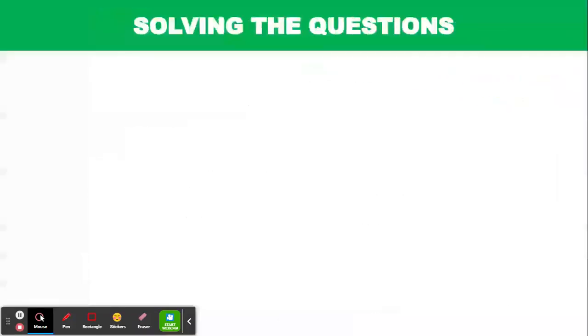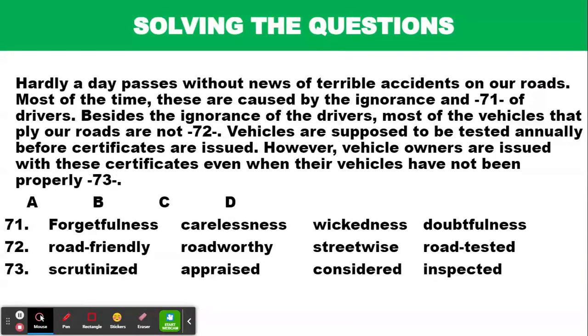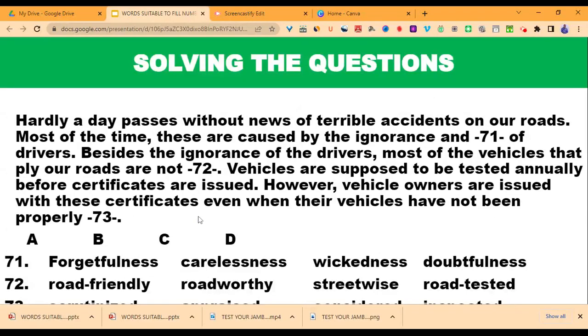Okay? Now let's begin to solve the questions as we read the passage. Then when we come to each number, that's why it is called numbered gaps, we are going to choose a word from here to fill the numbered gap. Well, the alphabets are scattered. Let's rearrange the alphabets.